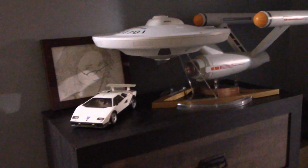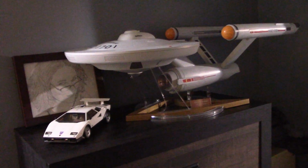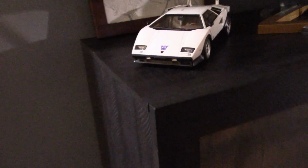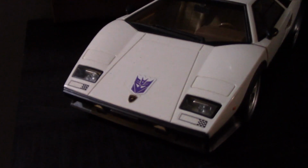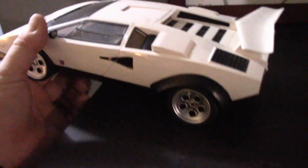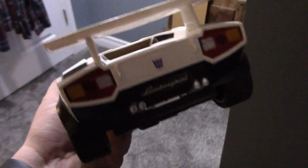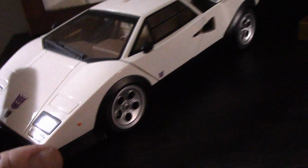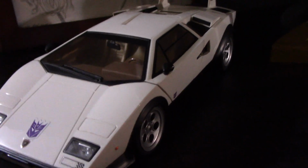Up here we've got my Playmobil Enterprise, because I really don't have anywhere else to display it, and my remote controlled Countach, which I put Decepticon stickers on. I think it looks like one of the Stunticons. I think his name is Runamuck. He was a white Countach, but those look really good on there.